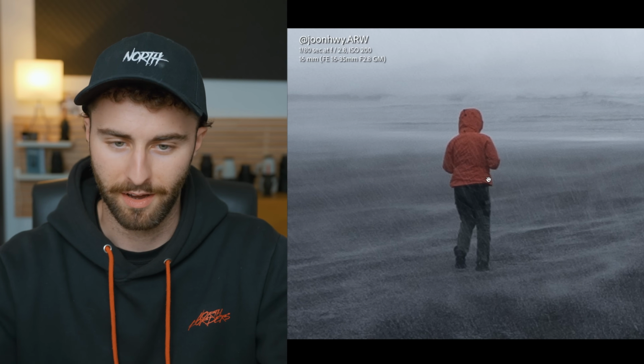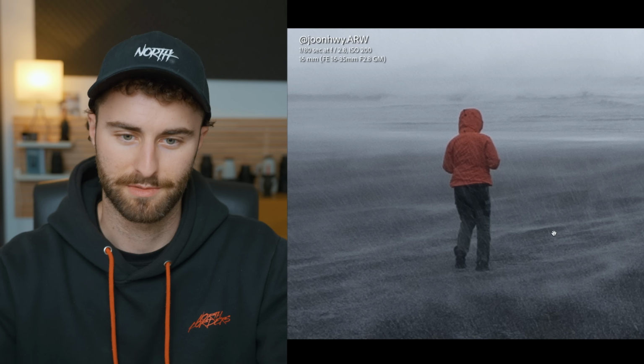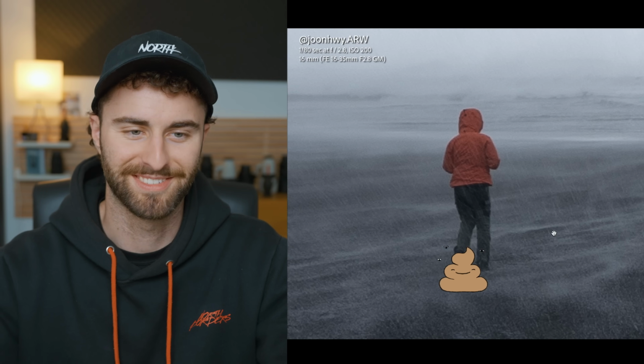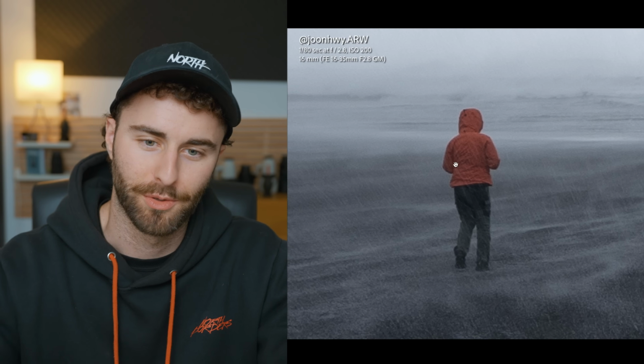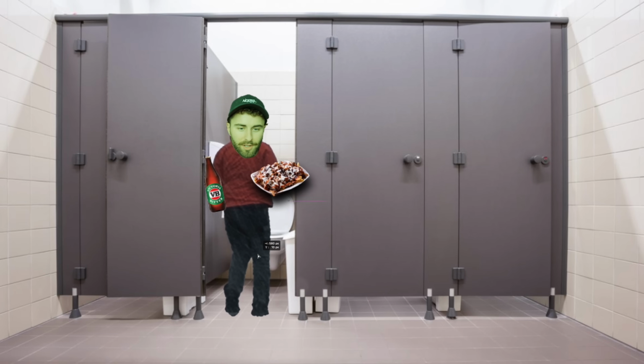It would have been better if they had a nicer stance to them instead of just looking like they shut themselves. That's honestly what I look like after a few beers and eating a kebab and I'm racing to the toilet. That's what I look like.